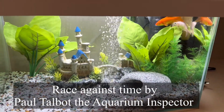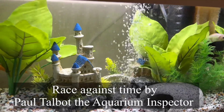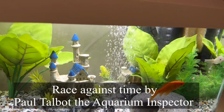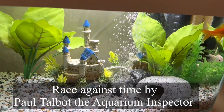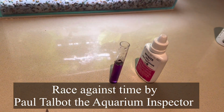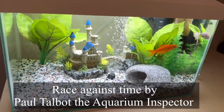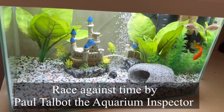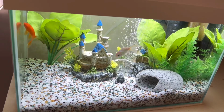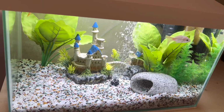Ammonia and nitrite have ended up in the water, which means that the good bacteria is not growing enough in this tank in order for the waste to get broken down by the fish. Right now, I've just tested the nitrite and it's very bad. So in the current condition, these fish are going to have an immune system which is going down and going down and going down. If the immune system goes too low, the fish will die or get a disease.